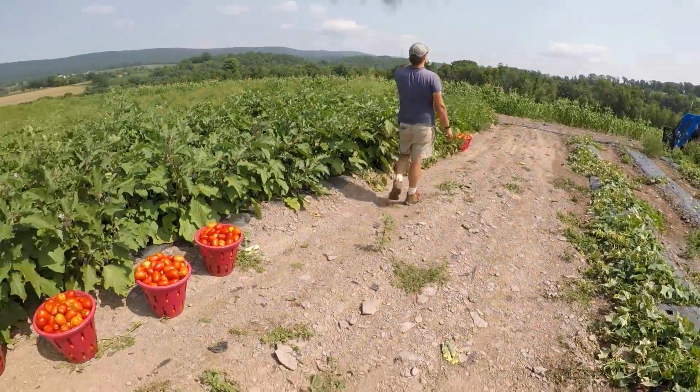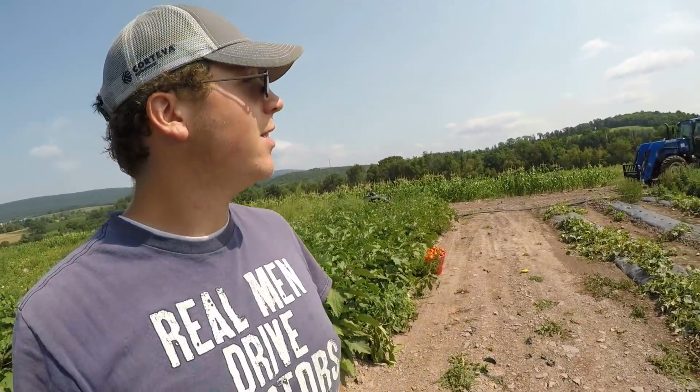Tomato picking's fun. The wind is blowing, guys. I have a little puff ball on my microphone, so that might help, but I doubt it. Lots of tomatoes. That looks good. Lots and lots of tomatoes. I don't want to say anything, but I can tell when the turkey feather's in the hat, it's going to be a good day.